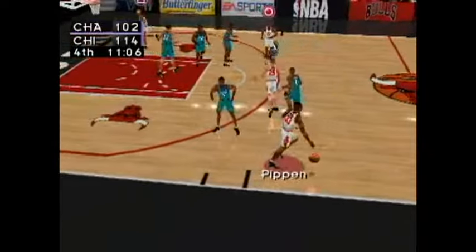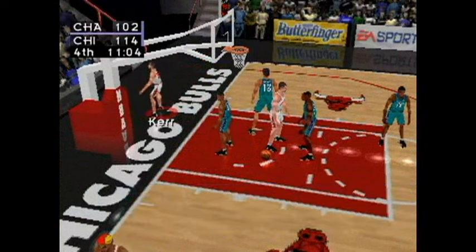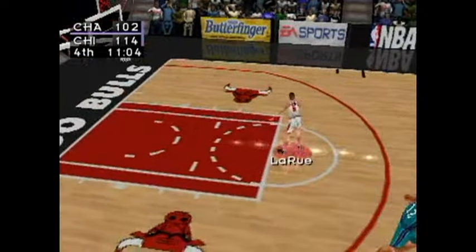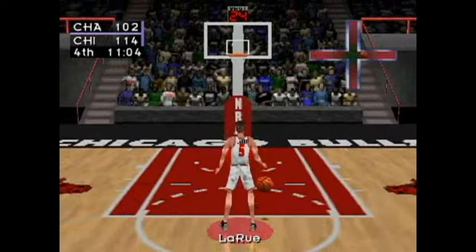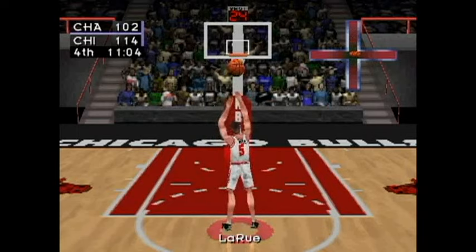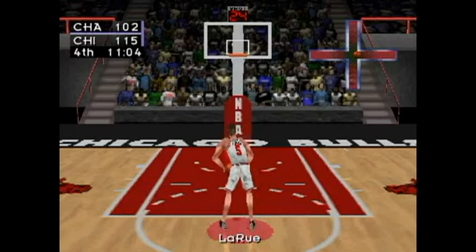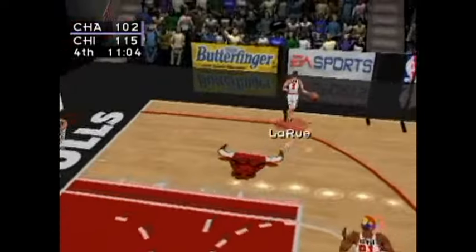From center court to Pippen. From the left side to Kerr. Kerr has picked up an injury. Number 5 joins the lineup. Goes to the line shooting two. He puts up the first of two free throw attempts. He hits his first. He misses the second shot.